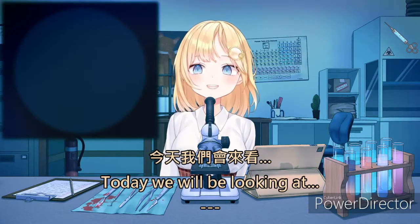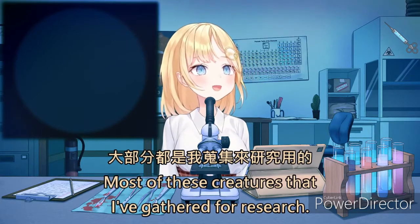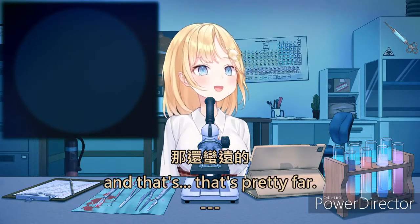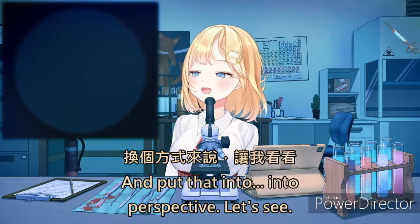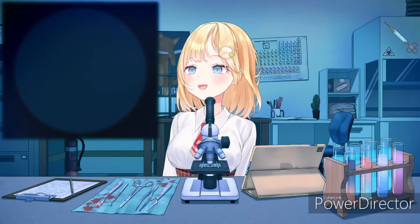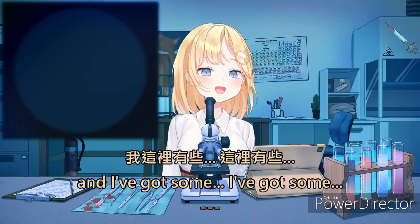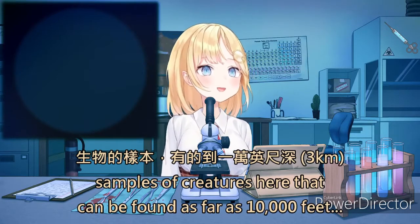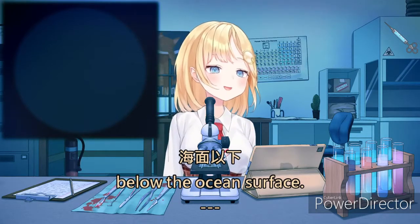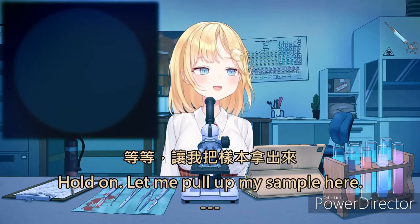Today we will be looking at, like I said, some deep sea creatures. Most of these creatures that I've gathered for research are below 2,000 feet or so. That's pretty far. To put that into perspective, 1 mile is about 5,000 feet below the surface, and I've got some samples of creatures that can be found as far as 10,000 feet below the ocean surface. So, shall we begin? Let me pull up my sample here.